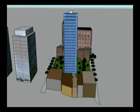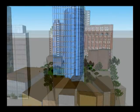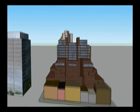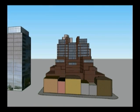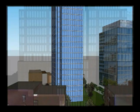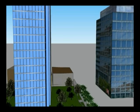Now we'll compare views. There's Shepherd House on West 10th and Washington. There's the Memphis building on Charles and Washington. Now watch what the conversion will do. The views are completely blocked. Now let's compare the two designs from the other side. With the as-of-right design, many Shepherd House tenants will still enjoy an unobstructed view of the river. Here's the same view with the conversion. Here's Memphis's view with the as-of-right building, and with the conversion.